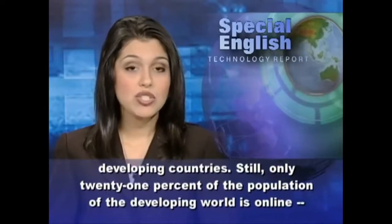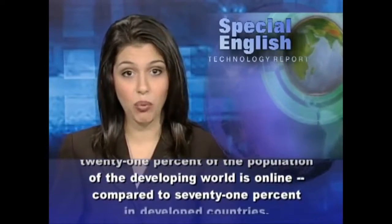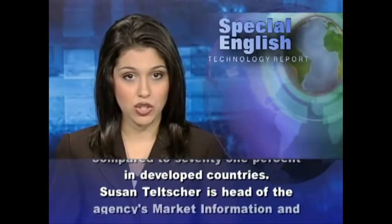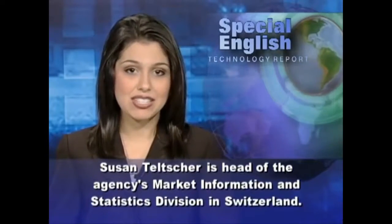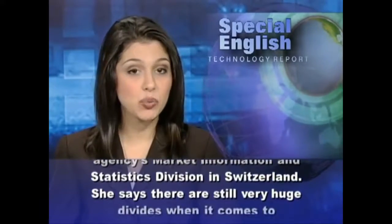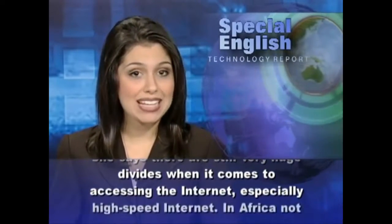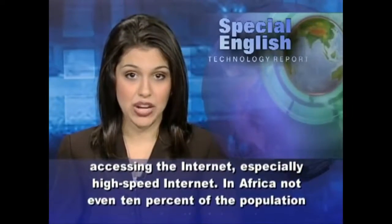Still, only 21% of the population of the developing world is online, compared to 71% in developed countries. Susan Telcher is head of the agency's Market Information and Statistics Division in Switzerland. She says there are still very huge divides when it comes to accessing the internet, especially high-speed internet.